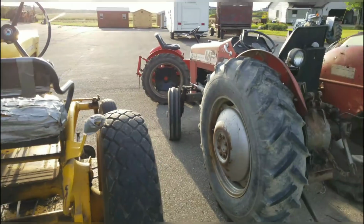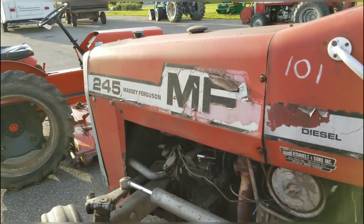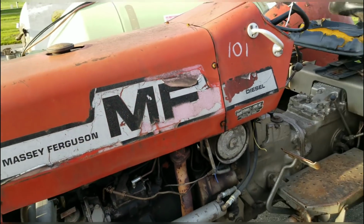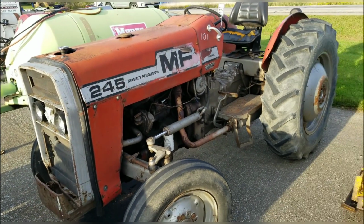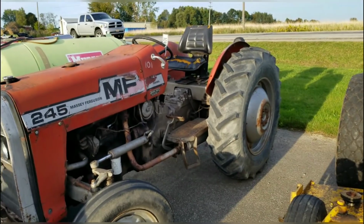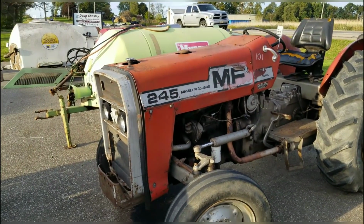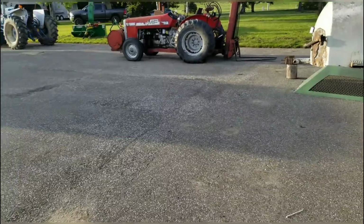Good tractor nevertheless. And a 245 Massey Ferguson, and I'm not 100% sure that this tractor wasn't here in the spring. If you remember, I did a preview of this auction in the spring, and there was a 245 here, and boy does it look alarmingly familiar. Yep, let's go over here. We got another Massey.